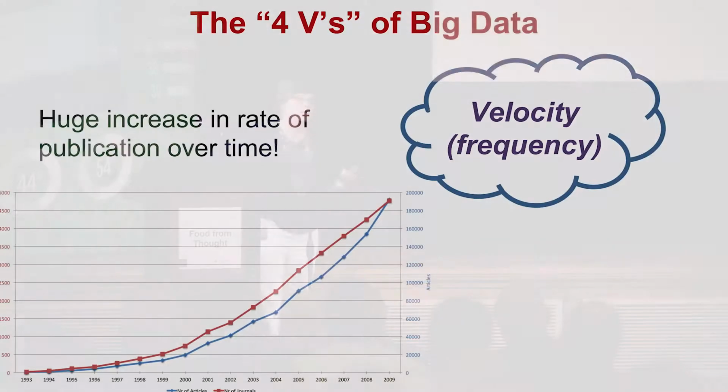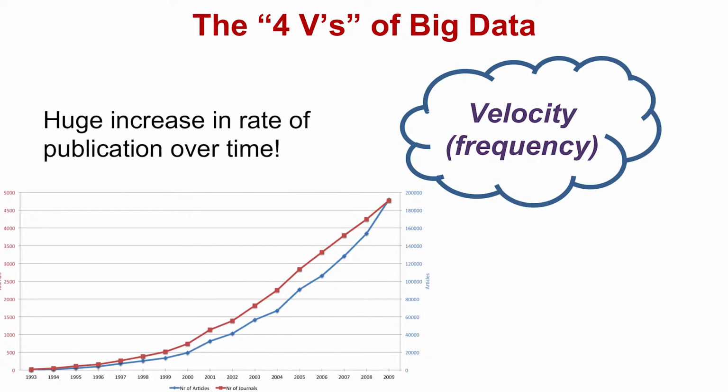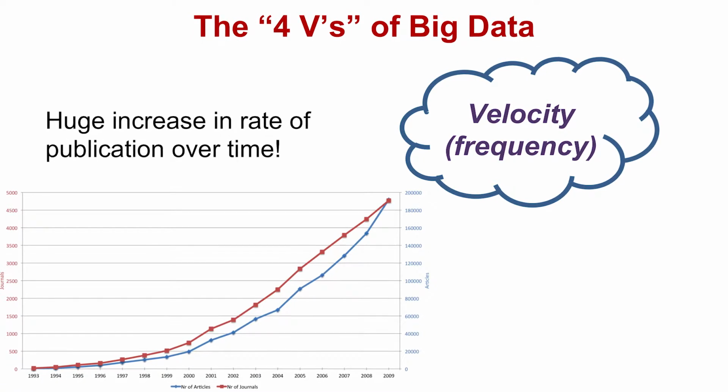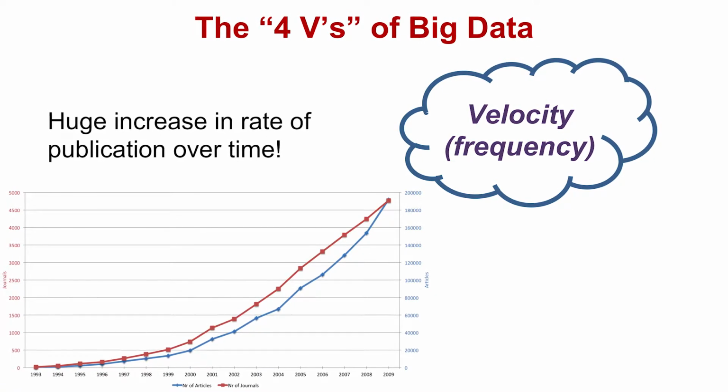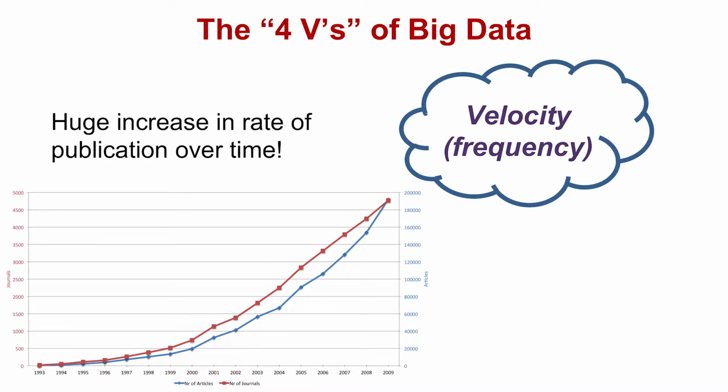If we look at the velocity, or the frequency with which this data is being generated, what this graph shows is the number of journals and the number of scientific publications being published over time, and we can see that it's increased exponentially over the past several years. So we have the velocity V when we talk about the scientific literature.